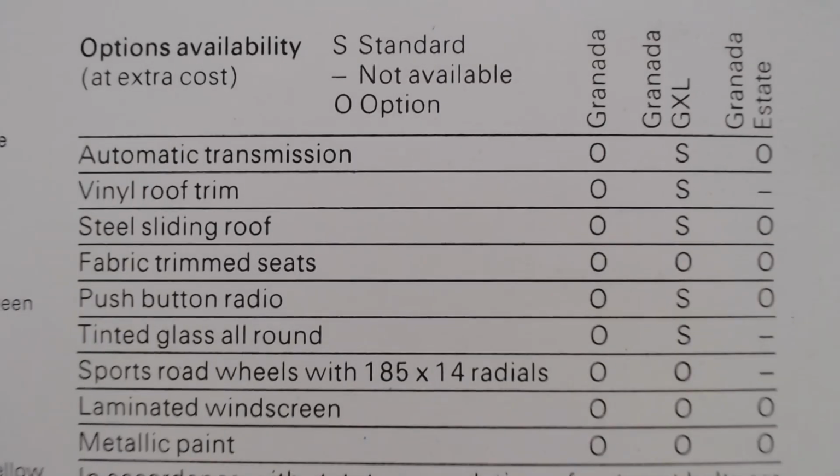And then finally you've got the optional extras. S is standard, O is an option. So not badly equipped for the time overall. Your push button radio is standard on the GXL. Tinted glass all round is standard on the GXL. Sliding roof is standard. Vinyl roof is standard. Automatic transmission is standard. And you can even get them as options on the standard Granada. The estate isn't quite as highly spec'd, or you couldn't really spec it as high by the looks of it.